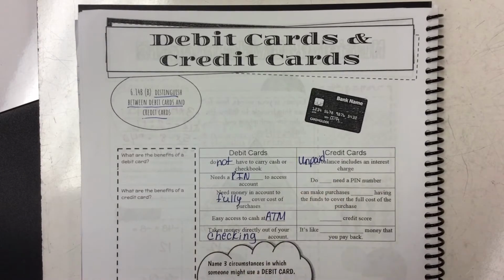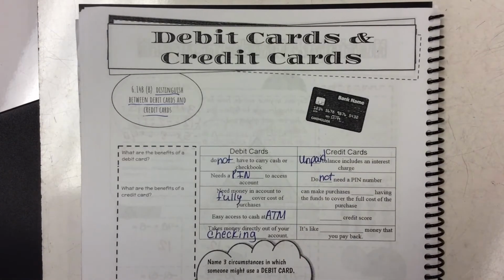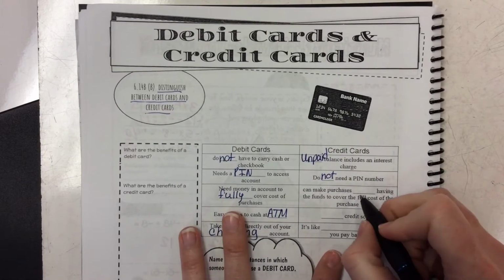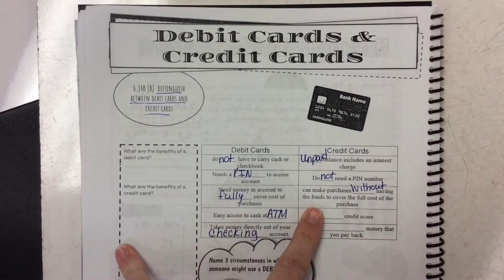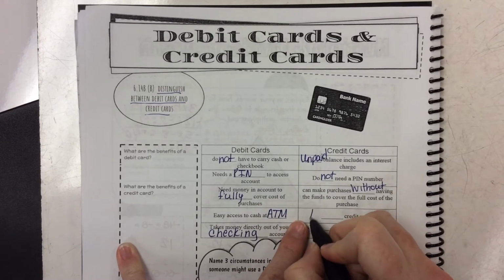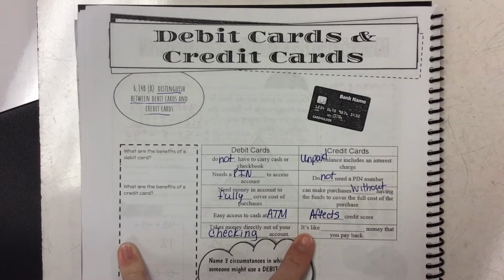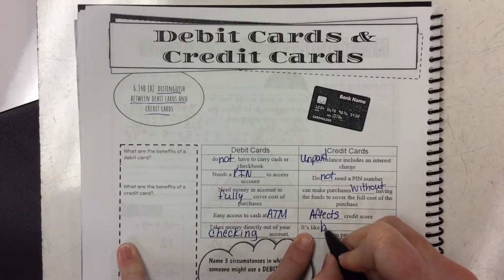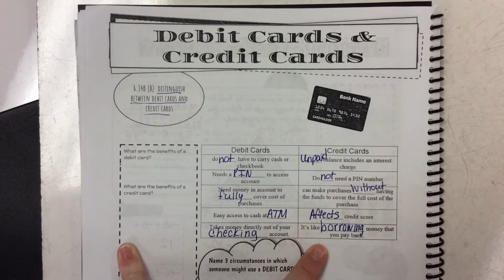You do not need a PIN number for using credit cards. You can make purchases without having the funds to cover the full cost of the purchase. Like I said, it's getting a loan on a plastic card. This affects your credit score, which we're going to talk about in a different video. It's like borrowing money that you pay back.